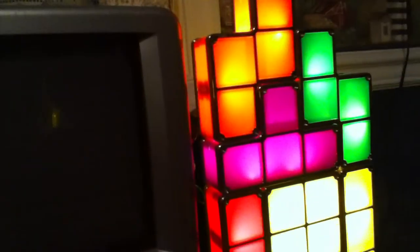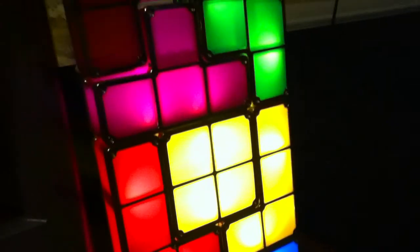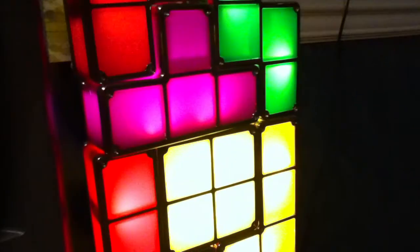And over here we have something pretty cool. I have a Tetris lamp, which is brighter on the camera than it actually is. And what's kind of cool is, as you can see, it lights up when you connect the pieces, which is pretty cool. And I'll fix it later.